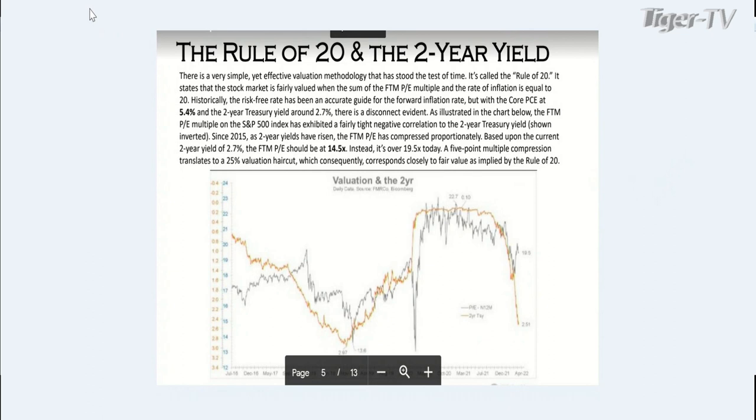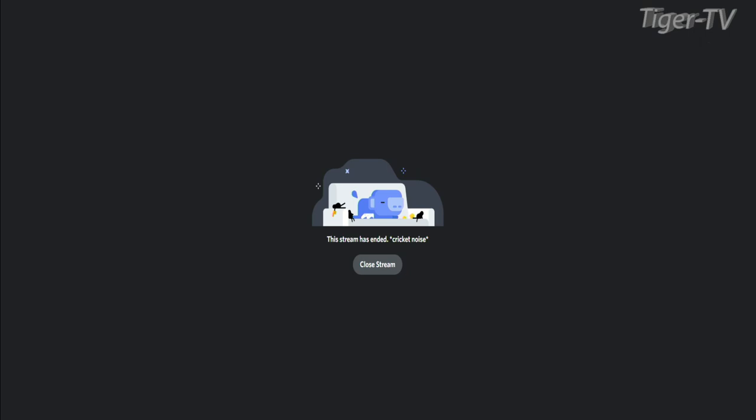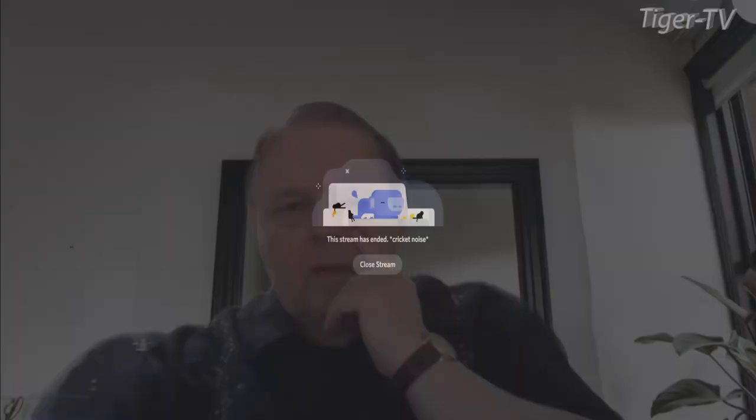Okay. What we're looking at right now is a PE multiple of around 19 and a half times on the S&P 500. That would suggest that inflation's only 0.5%, and we all know that's not the case. As I was alluding to before, we're going to experience this compression in the PE multiple. What this chart is really showing is a very tight correlation between the two-year treasury yield and the PE multiple on the S&P 500. It's a negative correlation. When rates are going higher, PE multiples tend to compress.